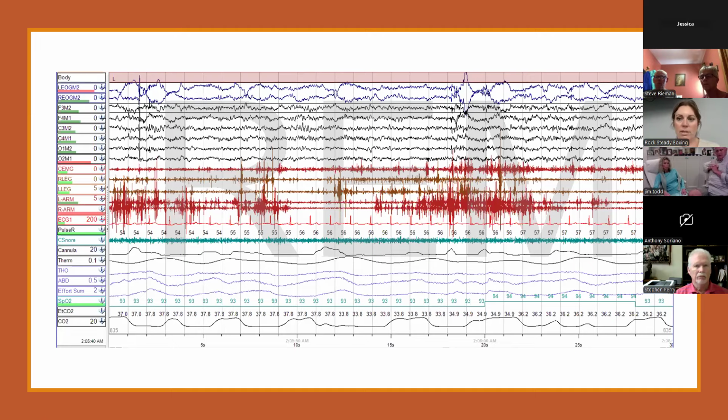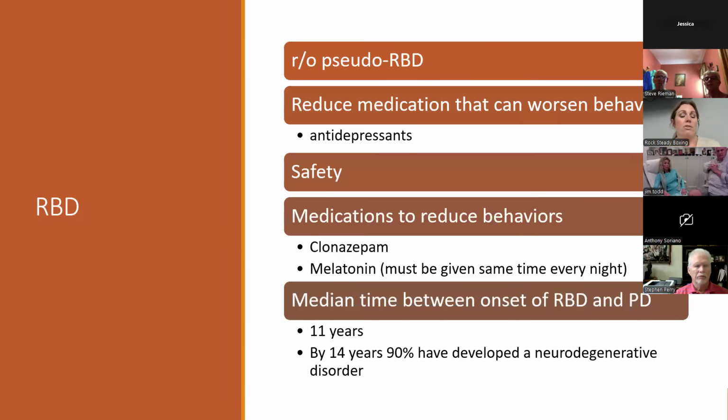Let's see, how do I get to the next slide? Okay. So REM behavior disorder, we have a lot of people say, well, they jump and they kick and punch. A lot of things can cause different movements like that. So we have to talk and kind of figure things out.